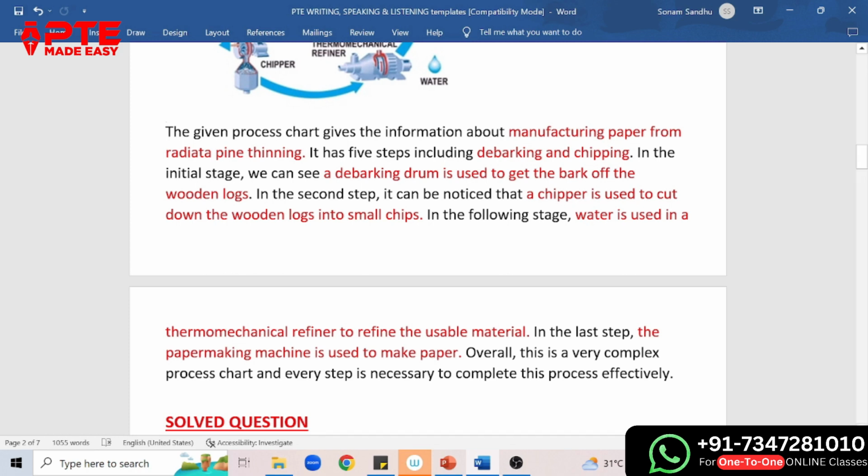In the following stage, water is used in the thermomechanical refiner to refine the usable material. So that's what we are doing. You can clearly see it here as well, that water is used in the thermomechanical refiner to refine the usable material. In the last step, the paper making machine is used to make paper.